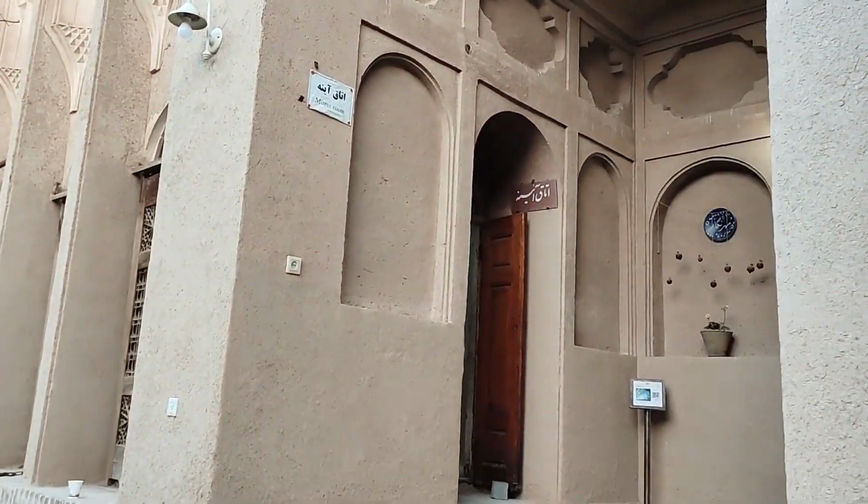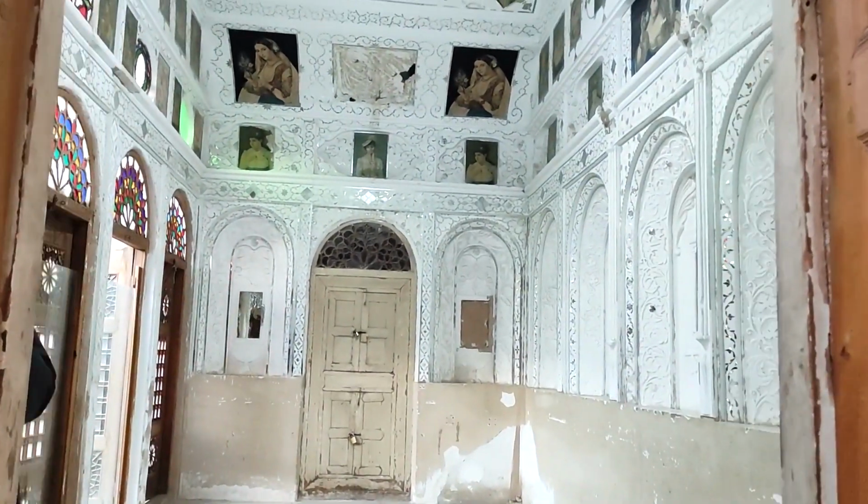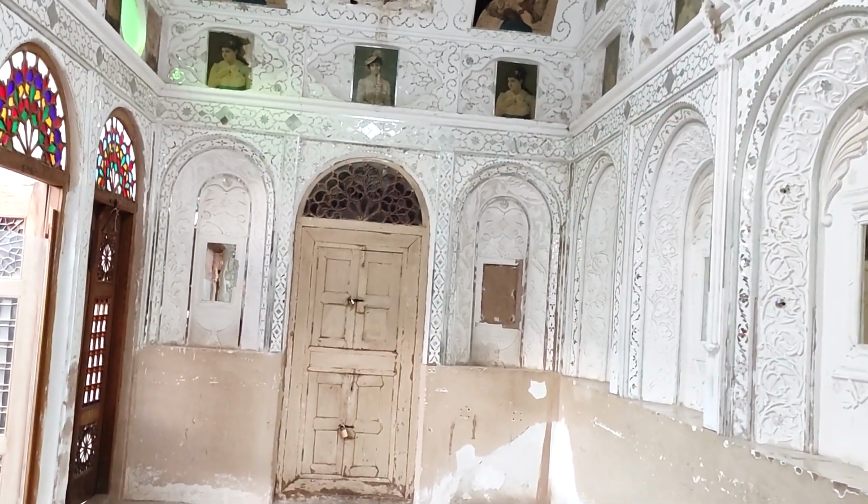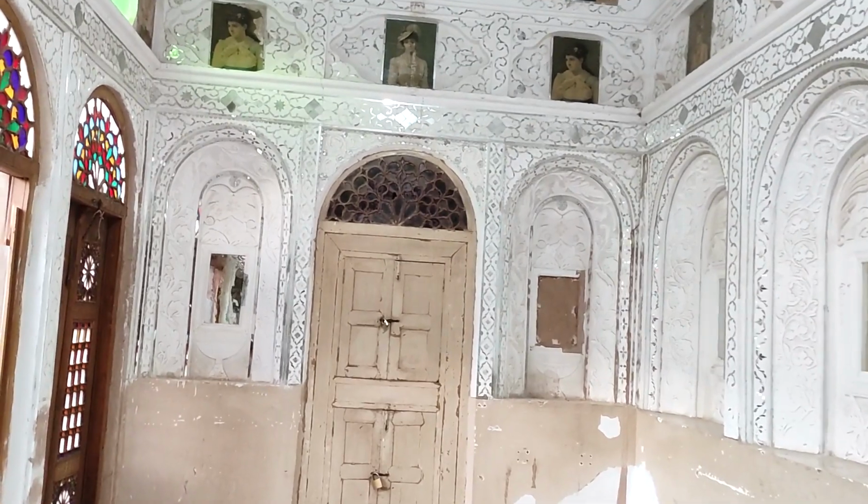In Lariha House, the doors, curtains, windows, and mirrored rooms will amaze you. Like other historic houses, this house has two inner and outer parts, with a courtyard in the center.